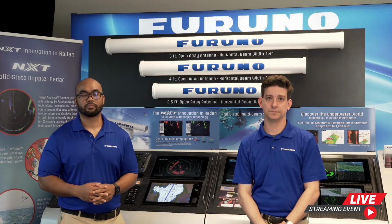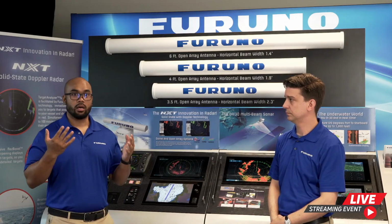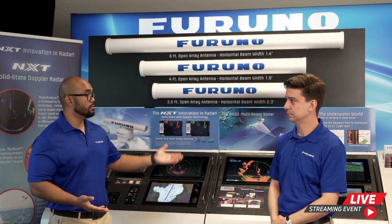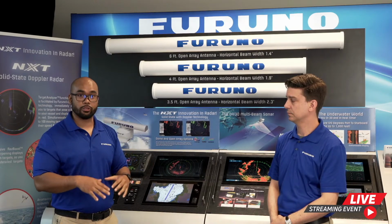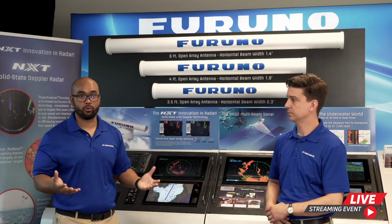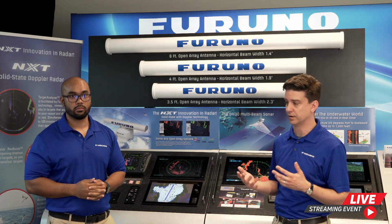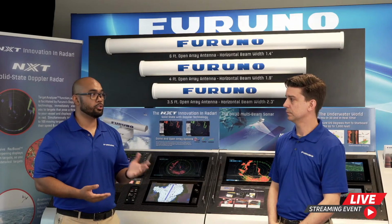All right, so what is the difference between X-band and S-band? Well, we touched base on that earlier. An X-band transmits at a higher frequency and utilizes all the arrays that we mentioned on the recreational side. That's what all of our recreational radars are, X-band. They're transmitting at a higher frequency, between 8 to 12 gigahertz. Whereas an S-band transmits at a lower frequency, which is 2 to 4 gigahertz.